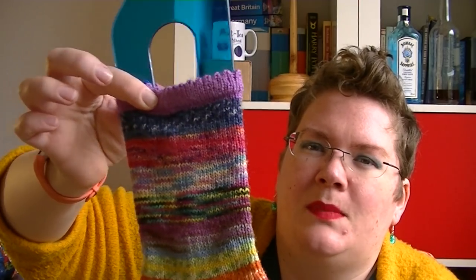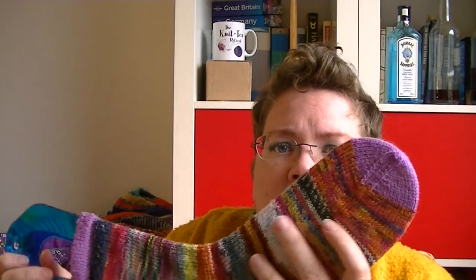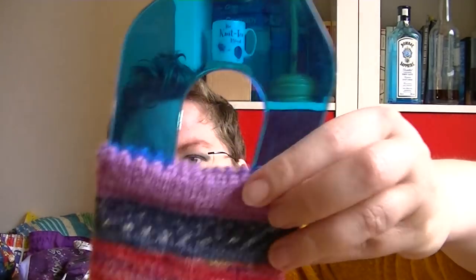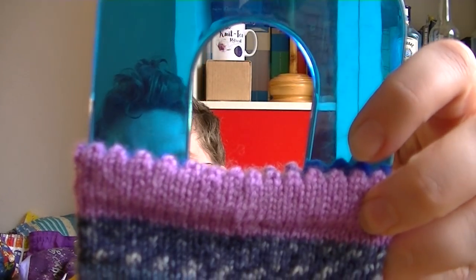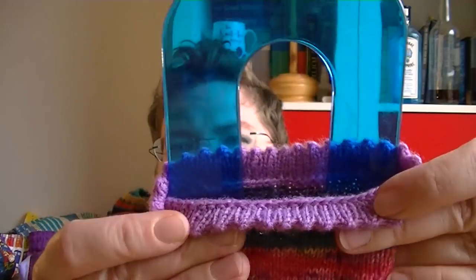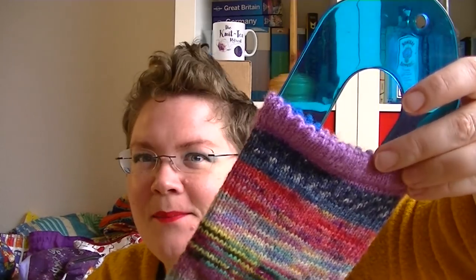I used those little cute mini balls by Regia, my first Regia, in this lilac for cuff and toe. And I actually did a double cuff. It's a pico cuff, and you just fold it over, so the inside is pretty too. And what's really good is that you can just put in your end there and it's gone. You know me and my ends.